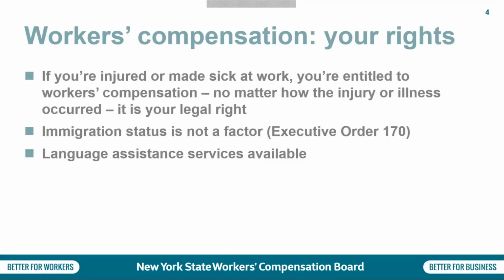We get a lot of questions about immigration status. So let me just say right now, right off the top, immigration status is not a factor in workers' compensation, not a factor. It just doesn't appear in this system. A workers' comp claim also, by the way, is not a public charge. It is not. We sometimes get that question.